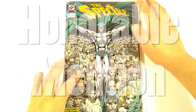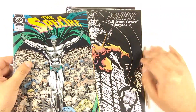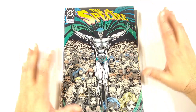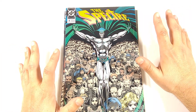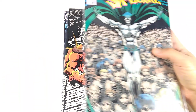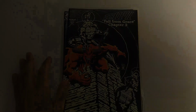One more honorable mention. I've got examples here, only 3 of them, but I've got 3 examples of a really cool concept as well. Let's see if I can get it on camera. This is the glow in the dark covers. Now these work by exposing the covers to light. They've got a color activated feature. So I'm going to give this a try.